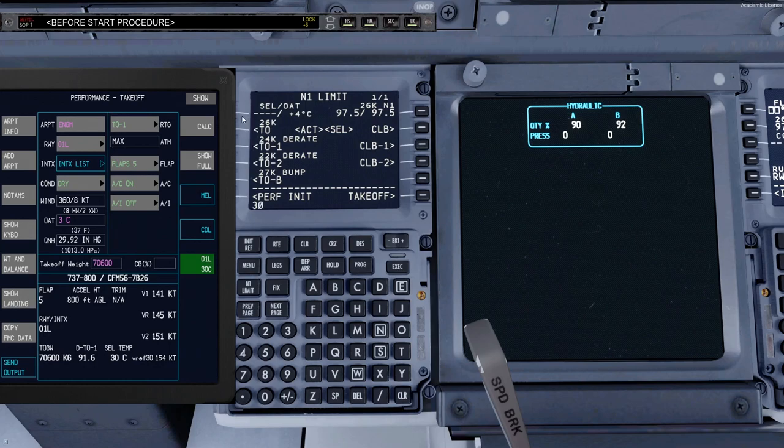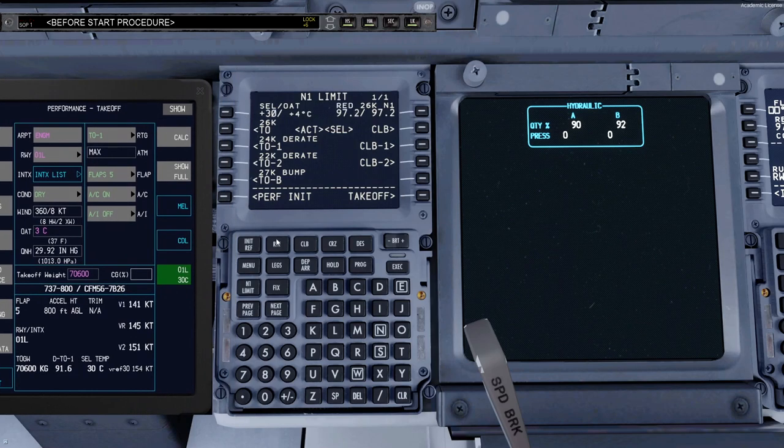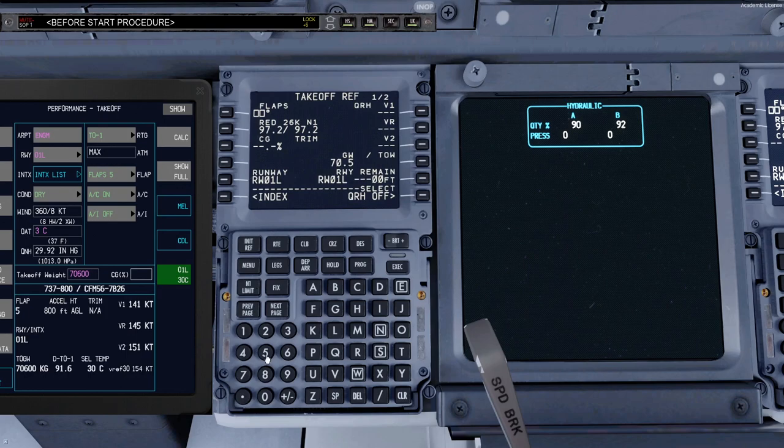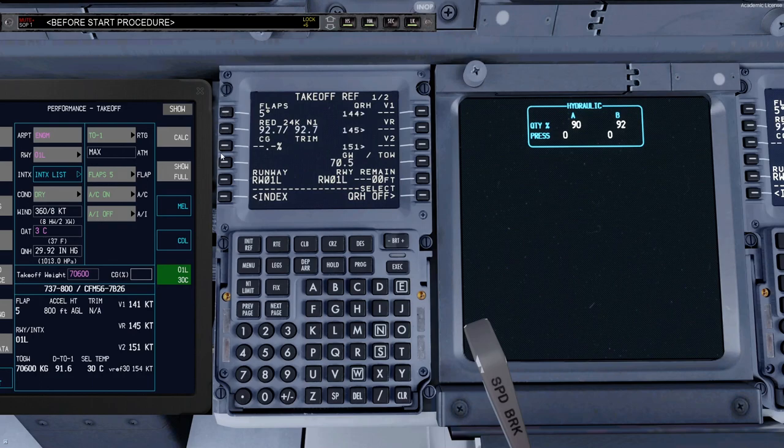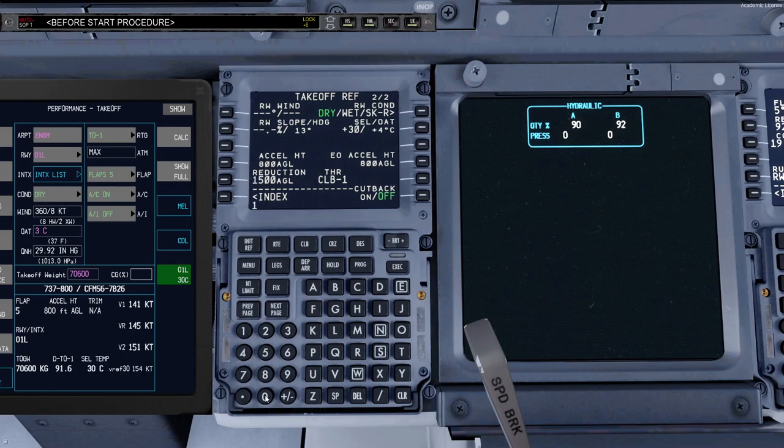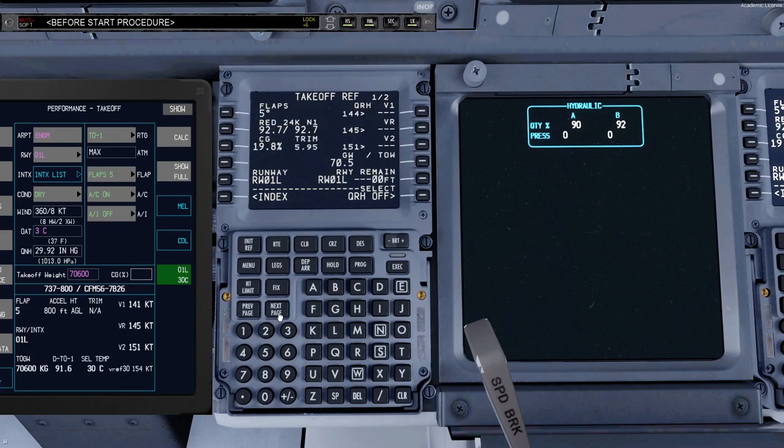Wind temperature of 30 degrees. Flaps. Hold up. Takeoff 1 D-rate. Flaps will be 5. CG 19.8. 1500. V1 141, VR 145 and V2 151.